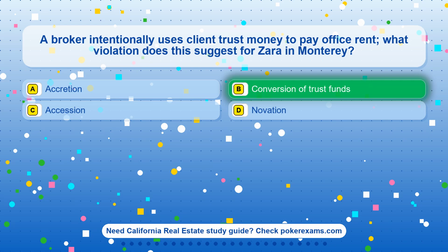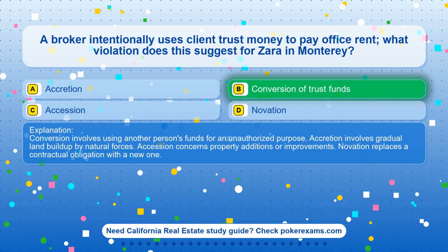The correct answer is option B, conversion of trust funds. Conversion involves using another person's funds for an unauthorized purpose. Accretion involves gradual land buildup by natural forces. Accession concerns property additions or improvements. Novation replaces a contractual obligation with a new one.